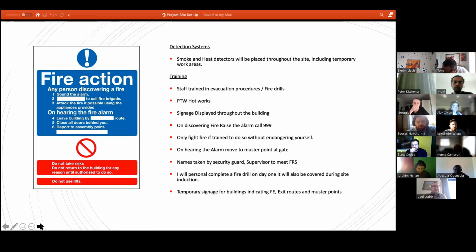Detection systems, we will be putting in a temporary hardwired detection system with call points. Again, they'll be highly visible. The cabins have already got them in place, but the main work area will be fitting them as we go along. Should it require any changes as the refurb develops, I'll change them.